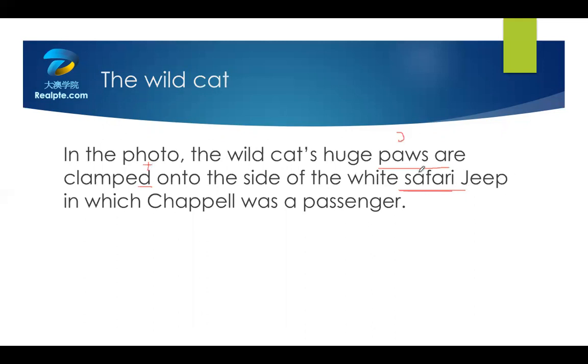jeep，这呢是一个词组 white safari jeep，这个吉普车对不对？In which，所以这里呢我们可以一个 tiny pause，同学们，in which Chapel 一个人名，Chapel was a passenger。OK，所以单词呢不是很难，就注意一下这个 pause clamped。OK，clamped。In the photo, the wildcat's huge paws are clamped onto the side of the white safari jeep, in which Chapel was a passenger.